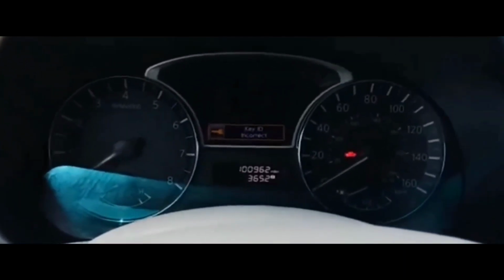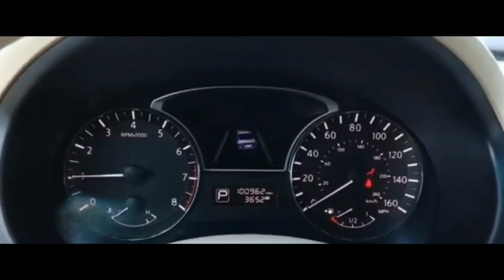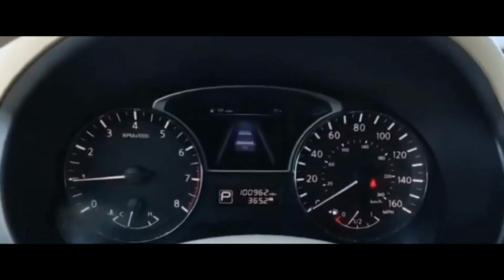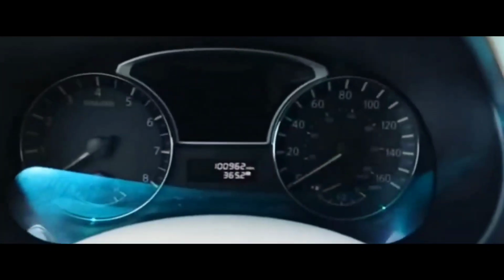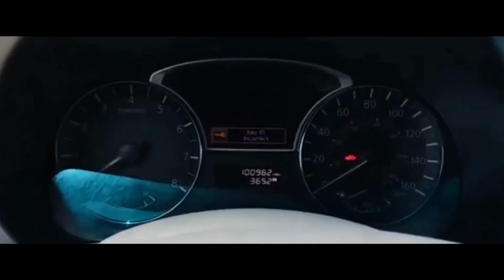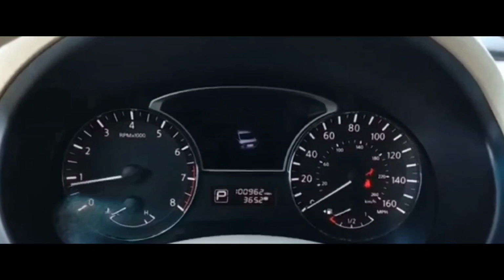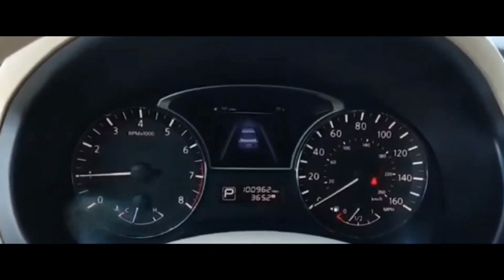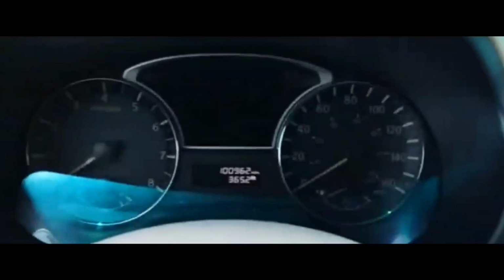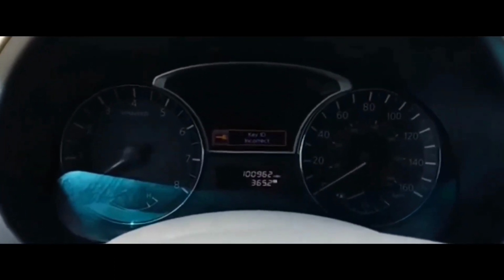So there was a rapid clicking sound, like click, click. No, it wasn't a crank. Crank would be different; it was a flickering sound, not a crank sound. It wasn't cranking. There was not a slow crank. But there was a rapid-fire sound.